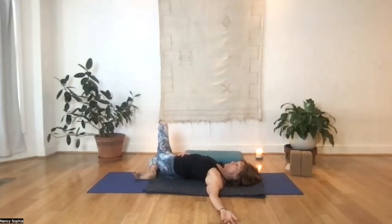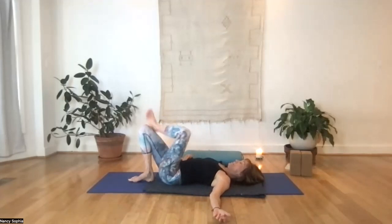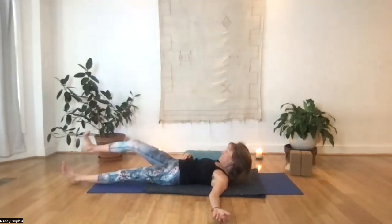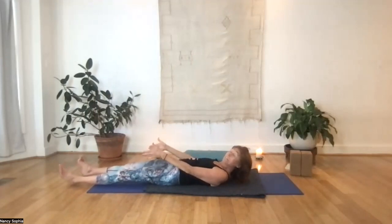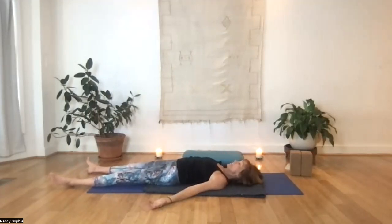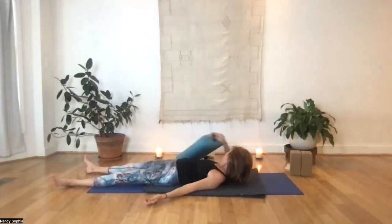Another breath or two. Bring it up. Stretch it out. Take it down. Take both legs out. Move the feet shoulder width apart. Arms down by your side. And now wobble everything. Wobble, wobble, wobble. Notice how that feels. If you need any more releases, please make that happen.